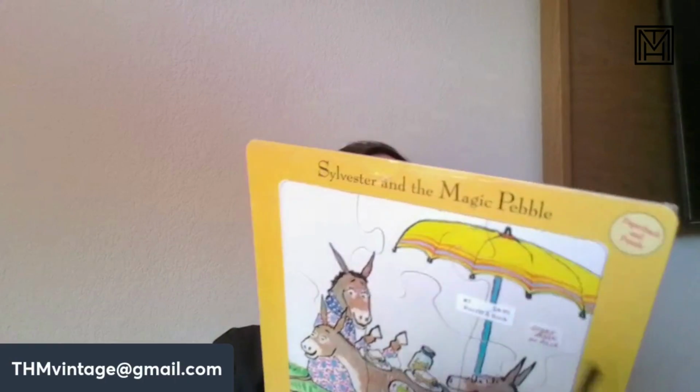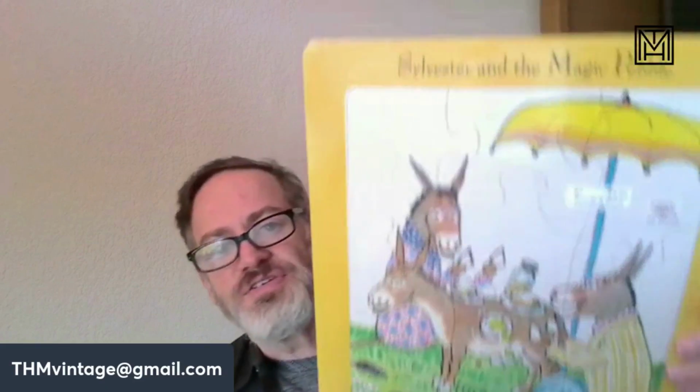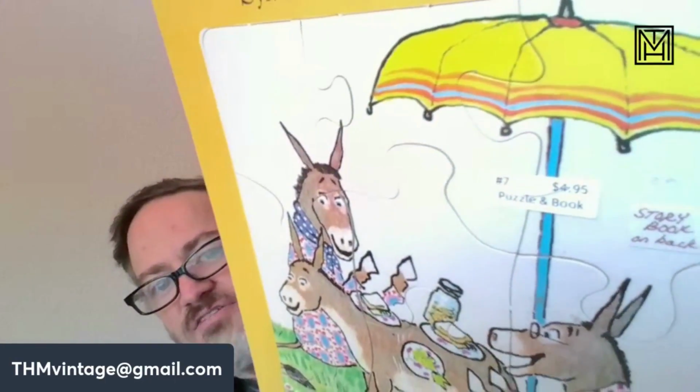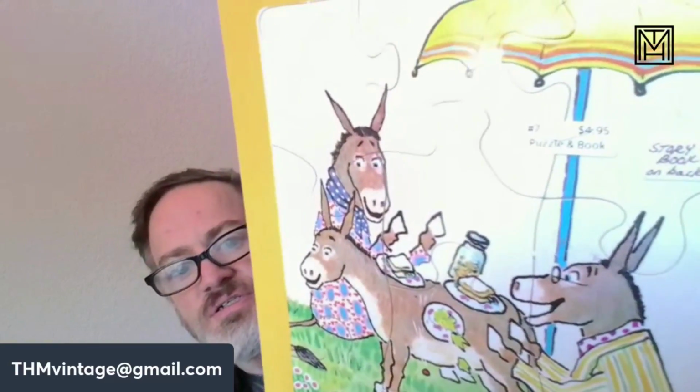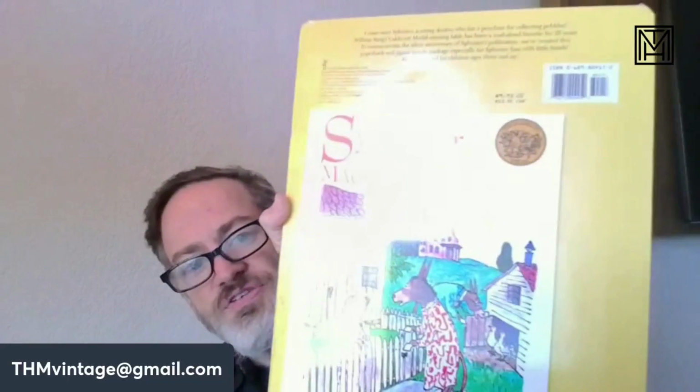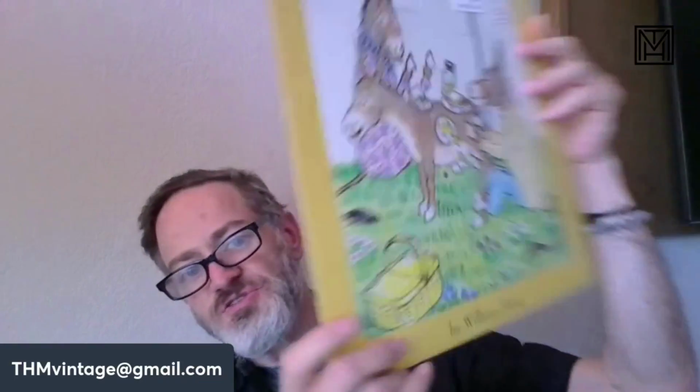What I find ironic is that even though I'm building a vintage game collection, I didn't buy any of those games. The closest I came was this. This is a William Steig. I need my cheaters again. Yes, William Steig. This is Sylvester and the Magic Pebble. It was $4.95, and it's a puzzle with a storybook, and it's all still in shrink wrap from its original collection.